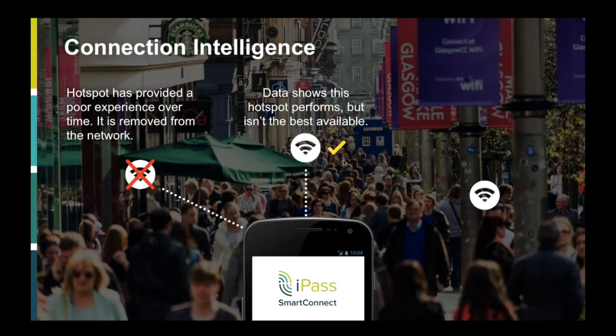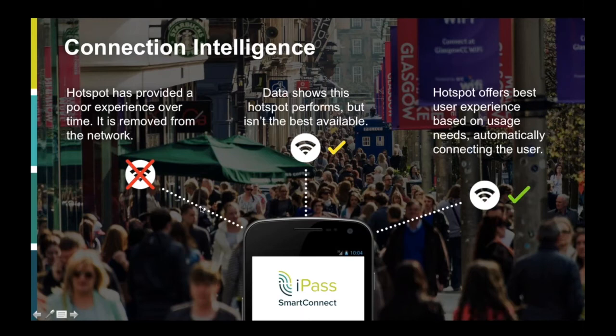And iPass finds the hotspot that will provide the best user experience based on usage needs and automatically connect you. So that's really when we talk about SmartConnect and the connection intelligence and what is the actual quality of the user experience that they see. It's one is we're going to try to take out the bad networks and remove that poor user experience of not being connected or not being able to connect. We're using the data to help us drive those best performance decisions, and ultimately the user gets connected to the right network when they need to be connected, and the service provides them basically an invisible, very simple and intuitive utility-like interface that doesn't require them to enter credentials or any personal information.